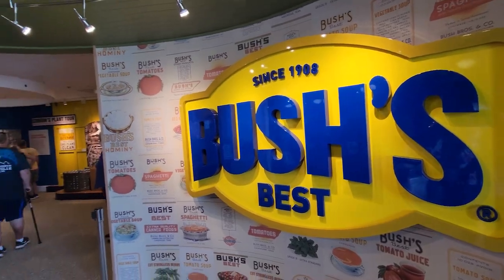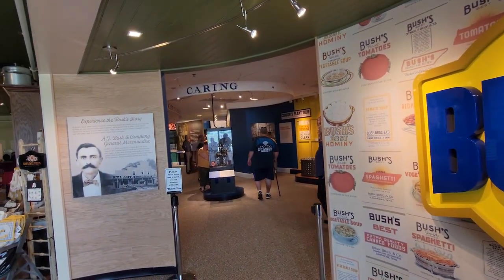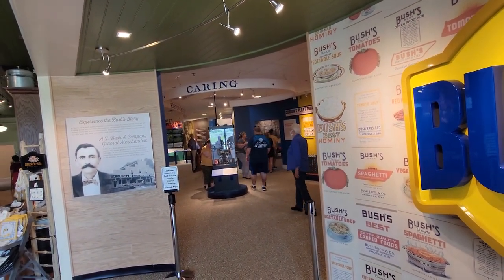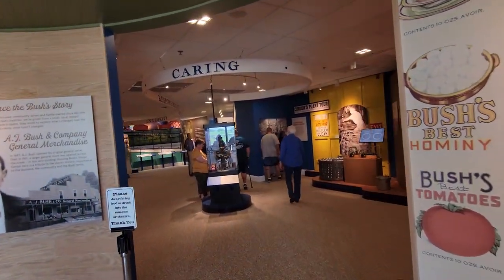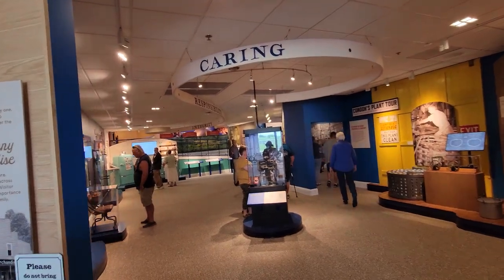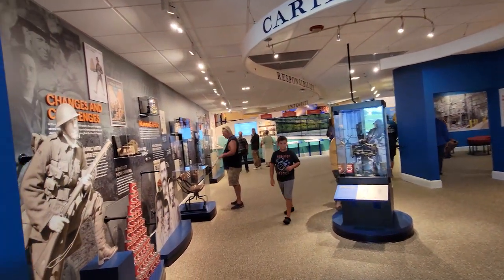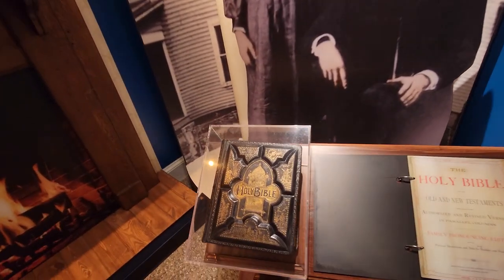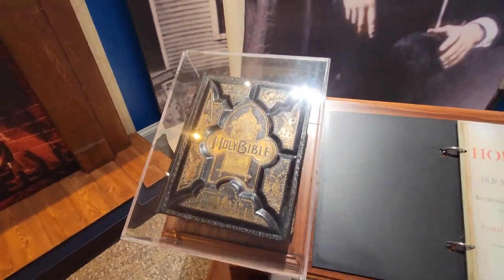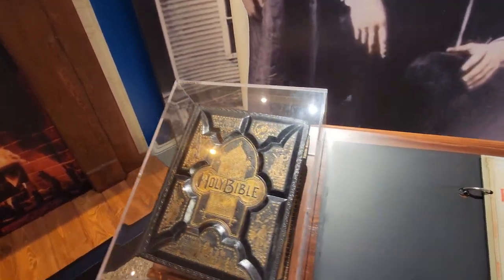They just got done renovating it not more than 2 weeks ago, and we're going to take you in and show you what's new. In fact, pretty much everything is new in the museum. Oh, they've changed. It used to be a great big can that you used to walk through. That's gone. Now there's just a lot more history. So this here is the Bush's Family Bible. That's really, really cool.